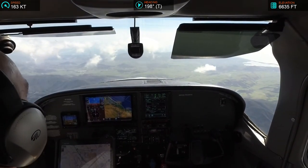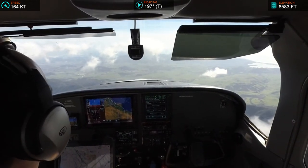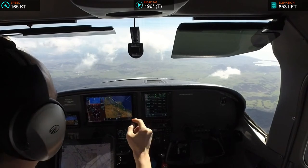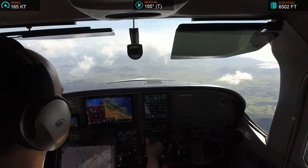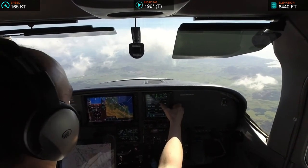Oh, we're going to go through this guy. I don't know. We're descending. Oh, that's true. You're going down to 5, huh? We might just skirt him. 900 Kilo Foxtrot, contact LA Center 119.05, good day. 119.05 for 900 Kilo Foxtrot, good day.